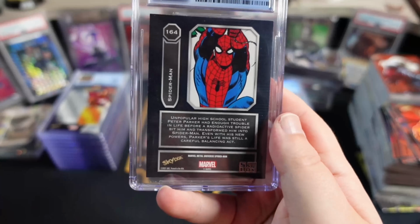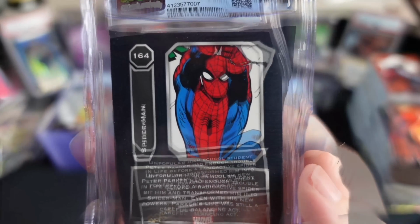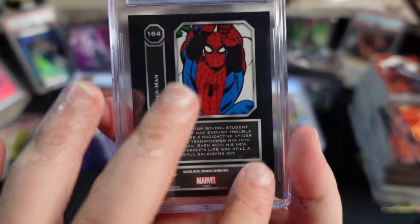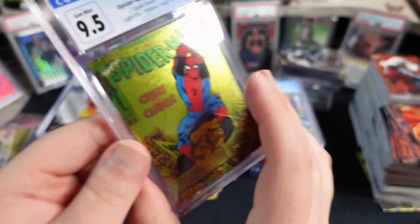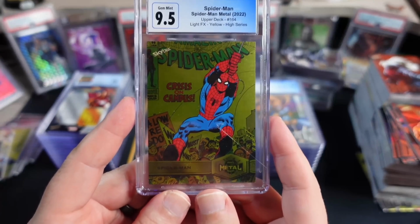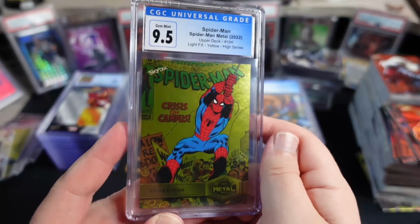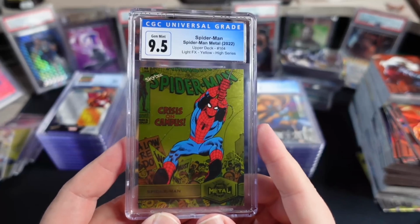You can for sure see a difference on the backs between the 9.5s and the 9s. At least I can. Once again, you can see on the backs very little to no whitening on the corners and the edges on this one. Front looks pretty solid, and that got a 9.5. Great looking card too. Once again, the yellow FX look really great.